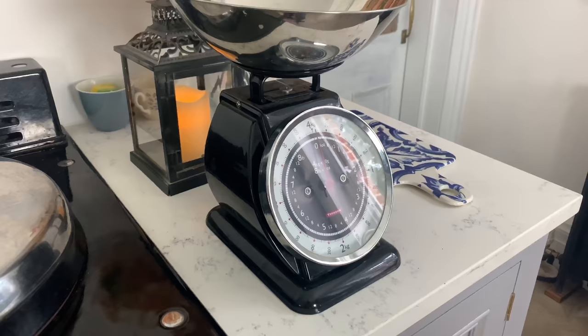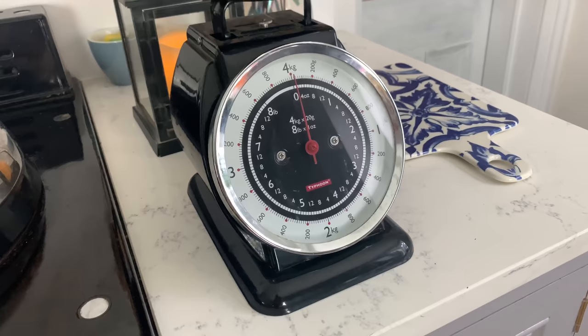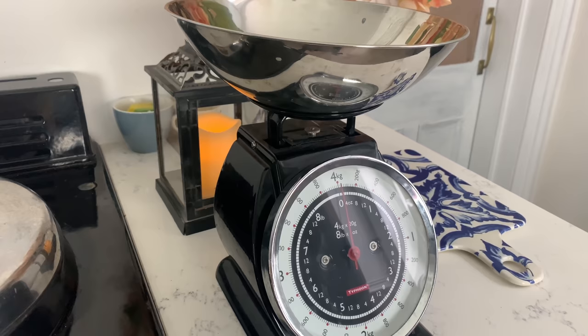And these were a bargain. I got them from a charity shop, they're only £3, so I'm going to weigh everything out on there. By the way, the lanterns are LED candles, so do not worry. They're just LED ones, so nothing's going to set on fire.